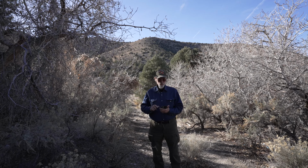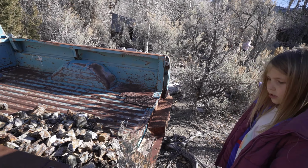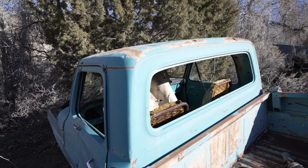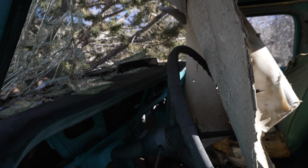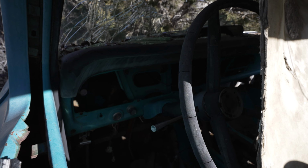Made it to the truck. No license plate. Can I go on it? You want to go on the truck? Yeah. Go to the front, see what's left of the truck. Dang, this truck has seen better days. Yeah, it's looking pretty rough. Why aren't truck beds this big anymore? It's so small now. Look how big this is.